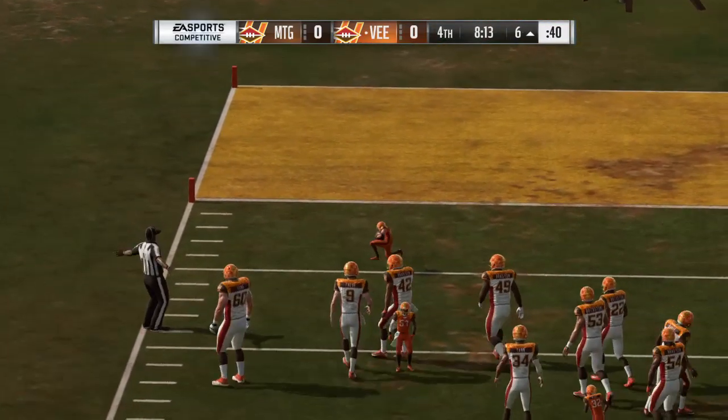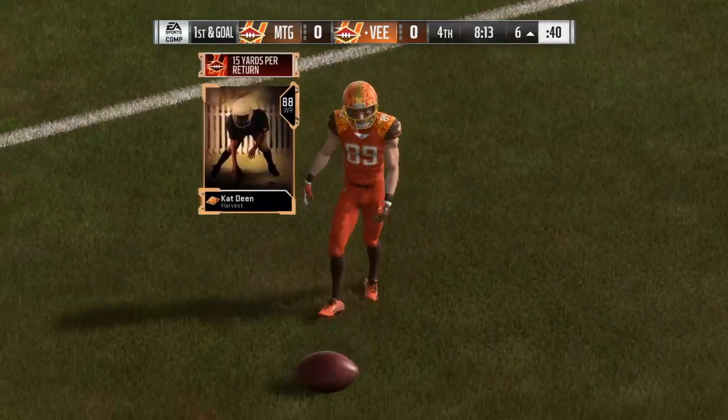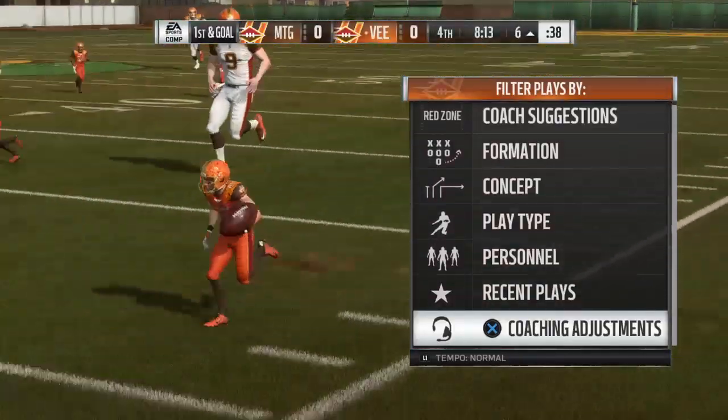He had his sights on the end zone, no doubt, but is brought down after a huge return there. And this offense is not able to believe their good fortune, probably. 1st and goal at the 2.